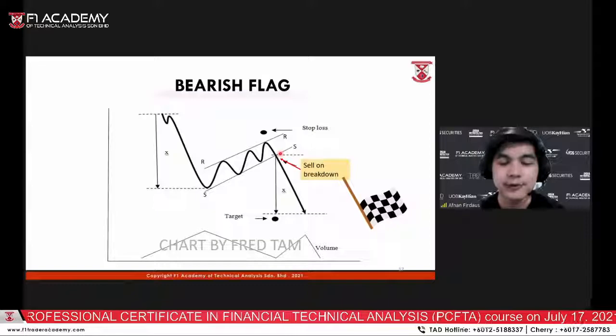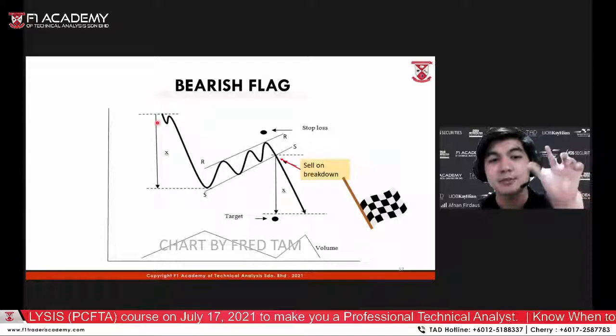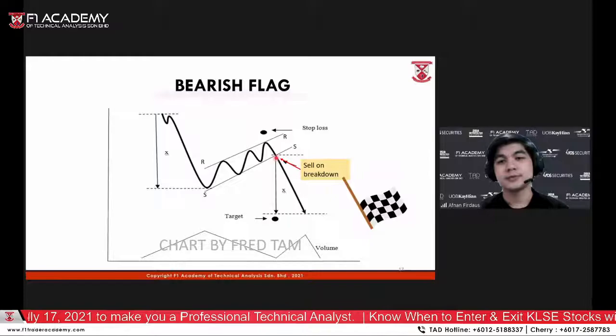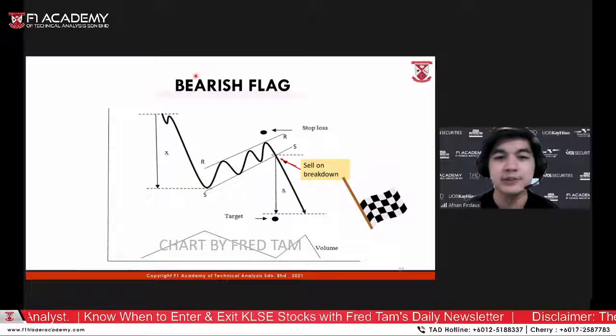to avoid getting more losses. Can we estimate how low it can go further? We can, using the flagpole here. Just measure the vertical height, take this height, and project it from the breakdown point. In markets where you can short, you can sell here and put your stop loss above the previous high. So this is the bearish flag. It's like a flag over here, but upside down.